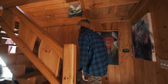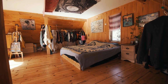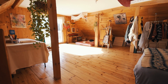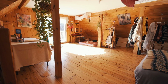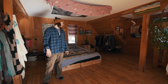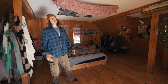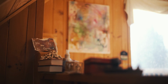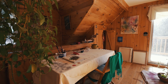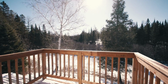So upstairs we have our main room. It's a wide open space. We have our bed there. We don't have a wardrobe, so we put our clothes on poles like this. It was always like that, but there were lots of bunk beds and carpet everywhere because the previous owner used it as his hunting cabin. So here we have a little balcony with a little view on the lake.